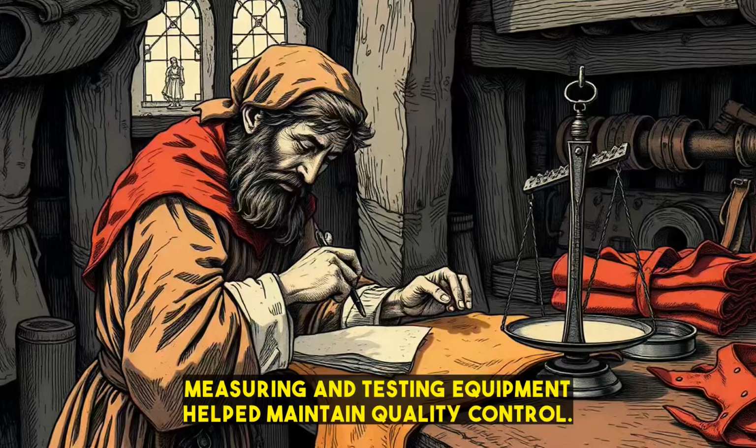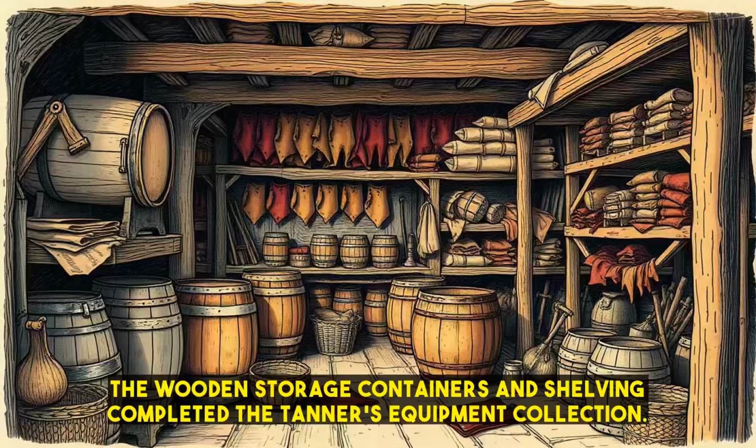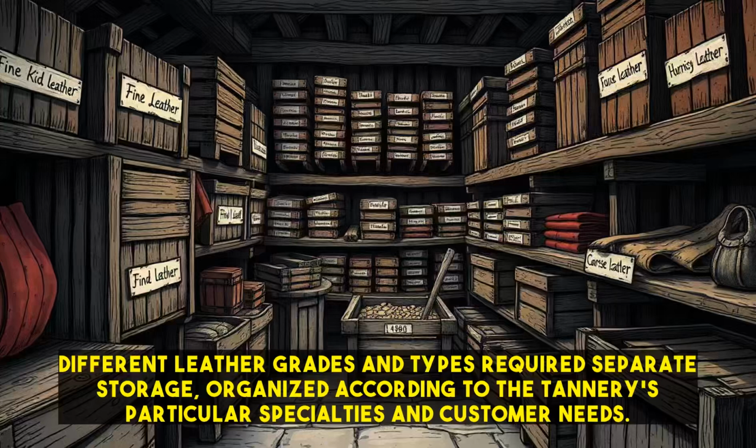Measuring and testing equipment helped maintain quality control. Experienced tanners evaluated leather by sight, touch, and sometimes taste, yes, really, but also employed thickness gauges and flexibility tests to ensure consistent output. The wooden storage containers and shelving completed the tanner's equipment collection. Different leather grades and types required separate storage, organized according to the tannery's particular specialties and customer needs.